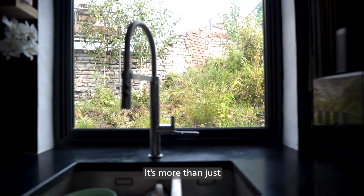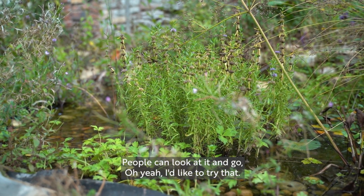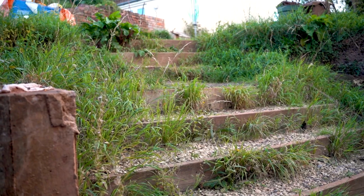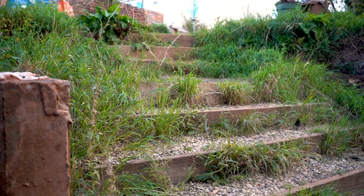It's more than just the effect of your garden itself. People can look at it and go, oh yeah, I'd like to try that. You never may fully appreciate how much you've influenced other people.